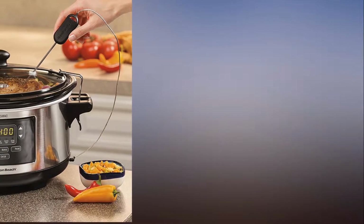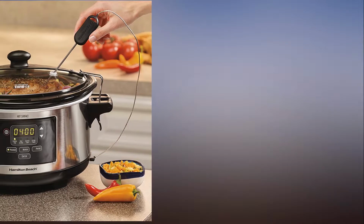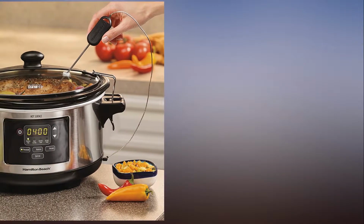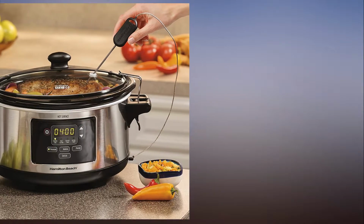Here are the highlights from the product page: Hamilton Beach 6-quart Programmable Slow Cooker, 33969A, Set and Forget with Temperature Probe.